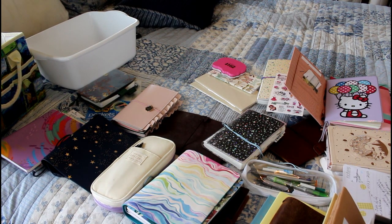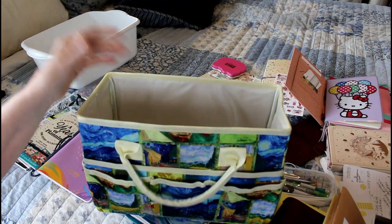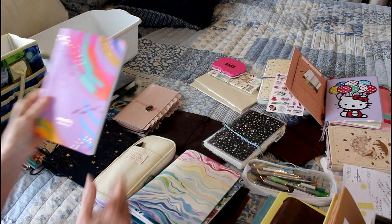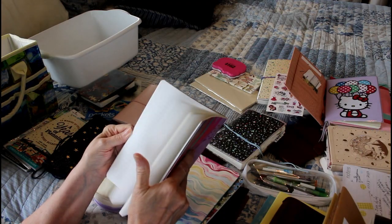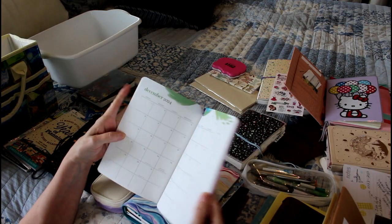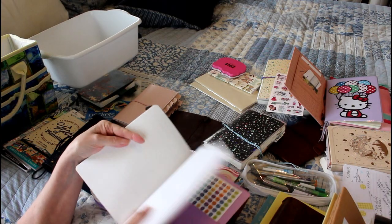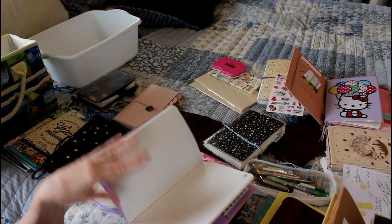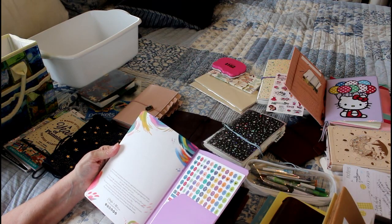Now, what works, what doesn't work? Okay. This bag is going to house 90% of this stuff. This was a monthly planner that I really meant to give to my daughter. Yeah, see, we're not done with the year yet. But there's a whole half a notebook here of paper that I'm going to probably put into a junk journal or a notebook for myself.